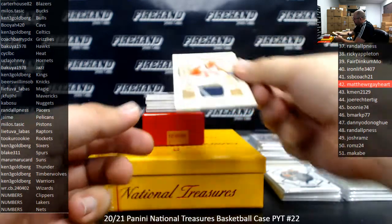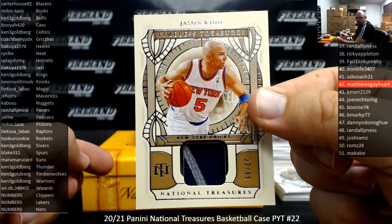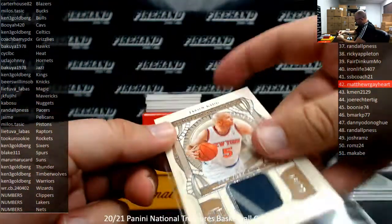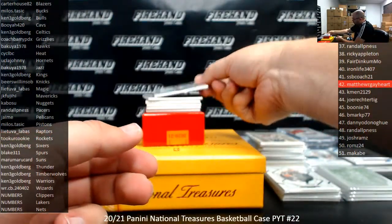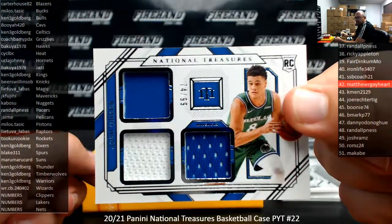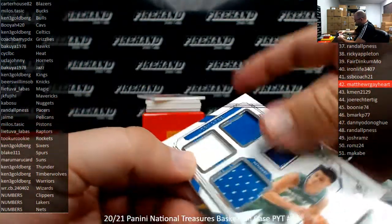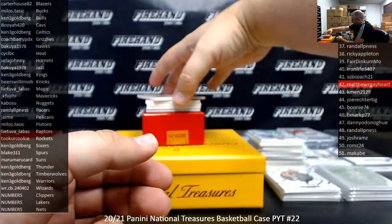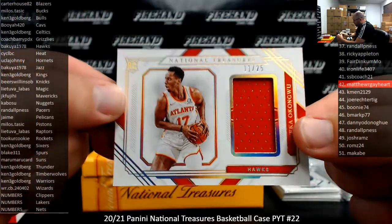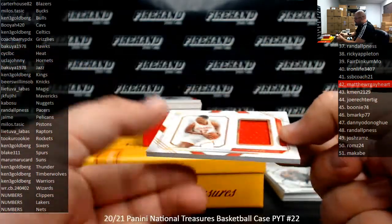Timeless Treasures, number 2-99 of Jason Kidd, New York Knicks, belonging to Bear Swan SOB. Rookie Triple Materials to 99 for the Dallas Mavericks, Josh Green. Mavericks to J.K. Fuji. Got a Rookie Materials here to 25 of Onyeka Okongwu, Hollow Gold Version, a single color patch. The Hawks belong to Bakuya.